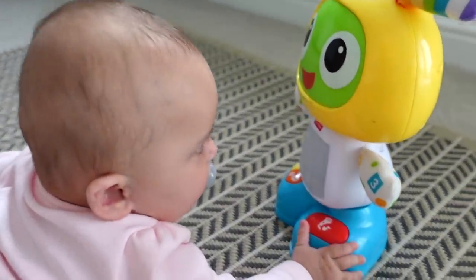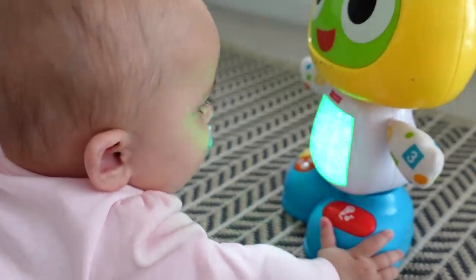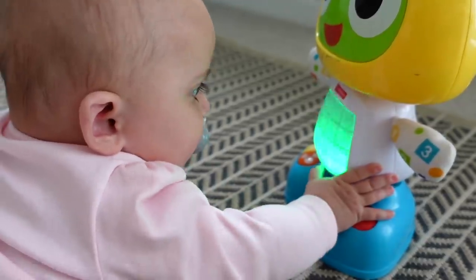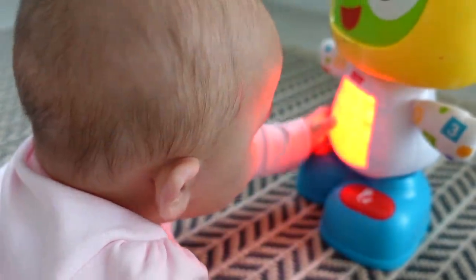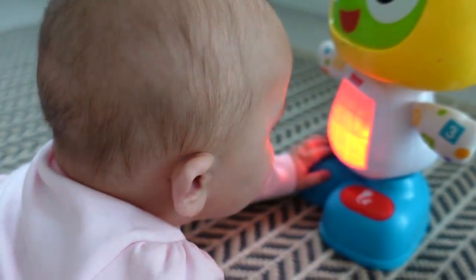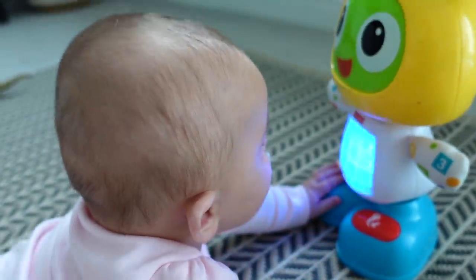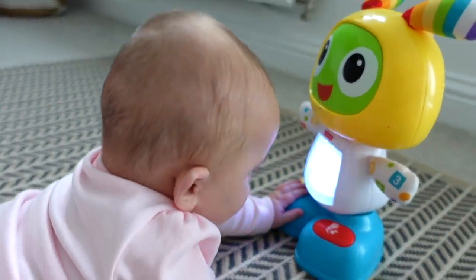I just realised this toy actually repeats what you say. When my tummy turns red, say something and I'll sing it back. Get ready. Hi, India. Hi, Rosabella. That is so cool. Got no idea what it is or where it's from.